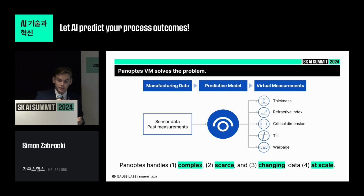So here is a very, very simple diagram to recap and make sure everybody's following. We have the sensor data and the past measurements. That's essentially all the data that's generated by the fab. We have our predictive model, and we output some virtual measurement, right? The thing that the engineers are interested in. For instance, if you're a process engineer, you may be familiar with thickness, refractive index, critical dimension, tilt, warpage, etc.